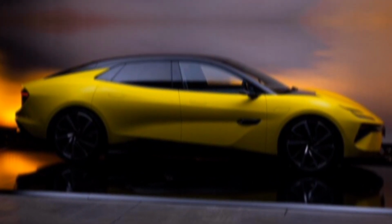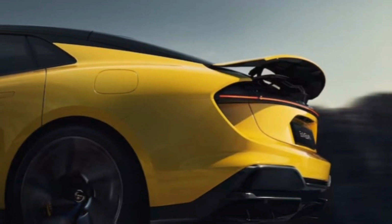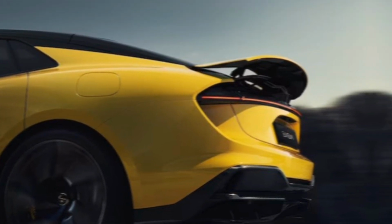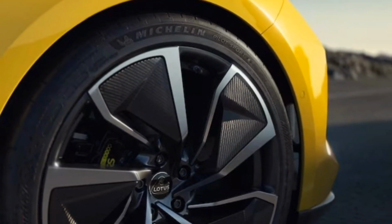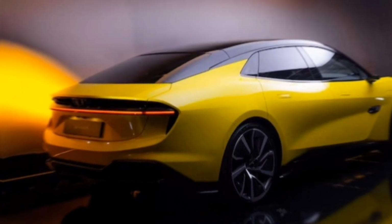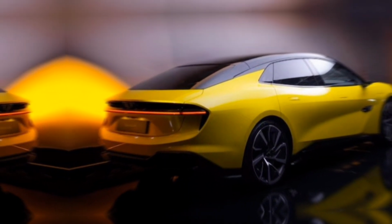The signature Lotus grille gets a bold redesign, seamlessly integrating with the charging port. Active aero components morph and shift to optimize downforce and drag at any speed. Pop-up door handles and side-view cameras give the Emeya a clean, minimalist look. Those rear taillights, shaped like afterburners, hint at the power lurking beneath the skin.